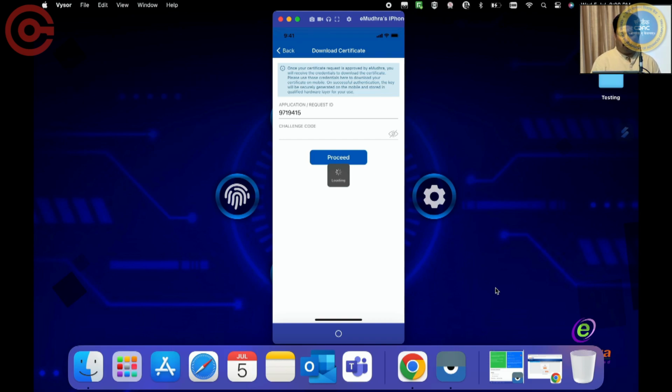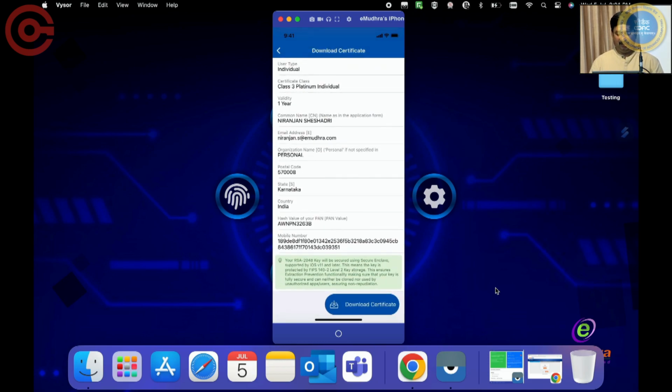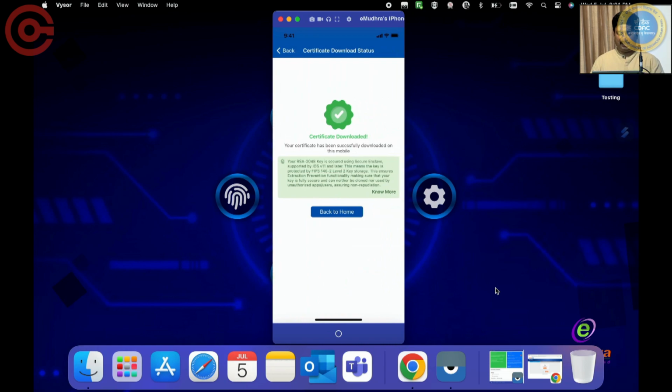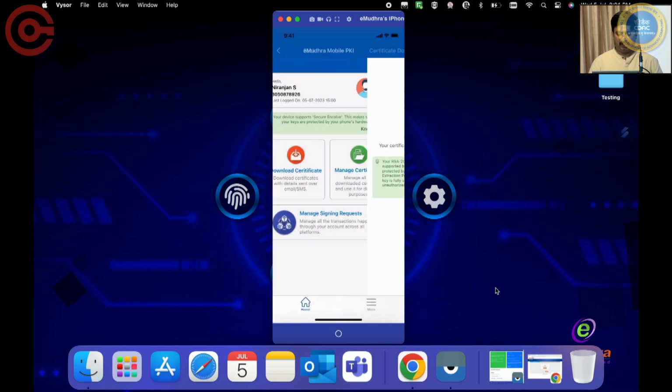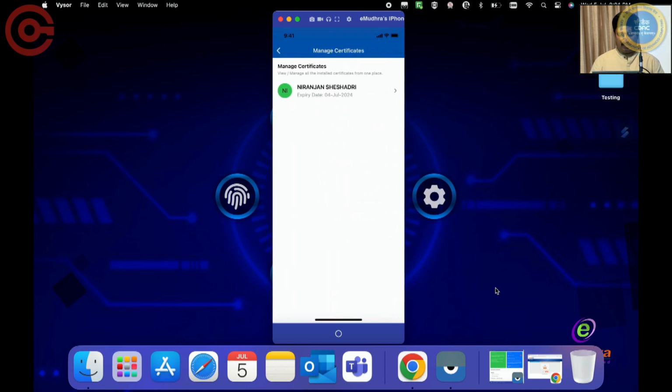Now the CA will get a request: first the private key pair is generated, the CSR is generated, and the CSR goes to the certifying authority. He has the DN details that he is verifying. You also see in green how secure your mobile is, whether you should download the certificate in it or not. Then he clicks on download and the certificate is downloaded successfully in his phone. Next, he is going to use it for signing.